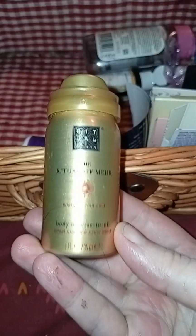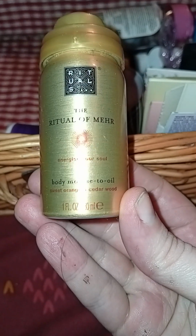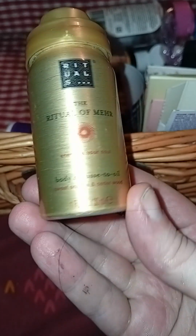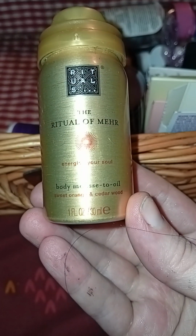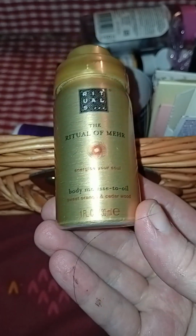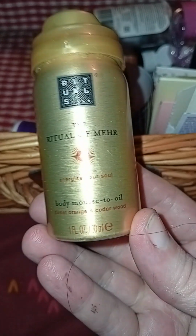Then we have a nice one. I've been using up some gold things this month. I've been very attracted to the gold products for some reason. Rituals of Myrrh, Energize Your Soul, Body Mousse to Oil, Sweet Orange and Cedarwood. This was nice. I used it in one go because it's only a mini, and I covered myself neck to ankle, and it was good stuff. I've not had Rituals much before, so it was nice to try, but I do have a lot of body butters, so probably going to be using those for the foreseeable future, but it was a nice one.